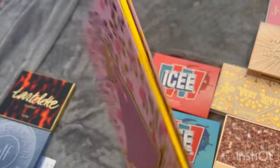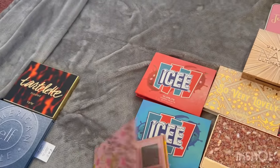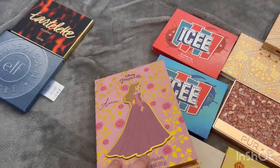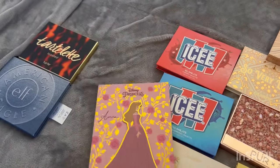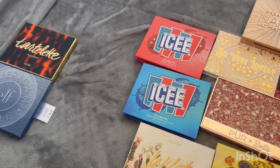This one is from Taste Beauty. Now, I know I said before you can get these at TJ Maxx for like $6 or $7, or $8, I think. Yeah, $7.99. I know I said I hate these Taste Beauty formulas. The formula is so bad, especially on the shimmers. But Aurora is my favorite princess, and this is the only palette I have of her. So when I saw it, I just got it because she's on it. So keep, and it's new. That's one of my newest ones.